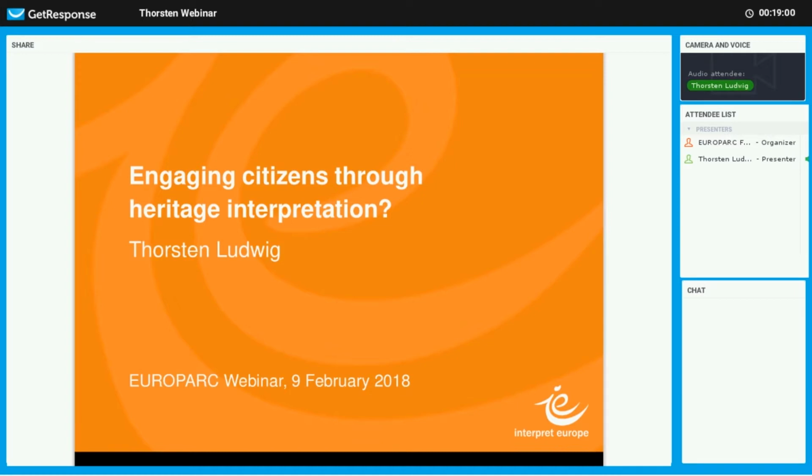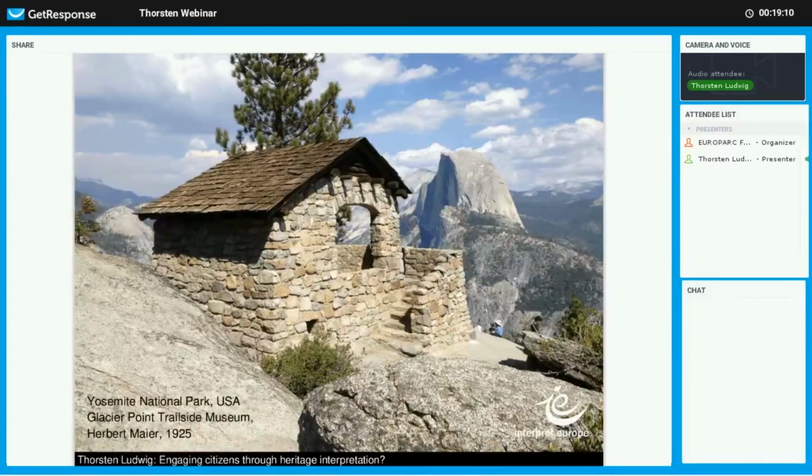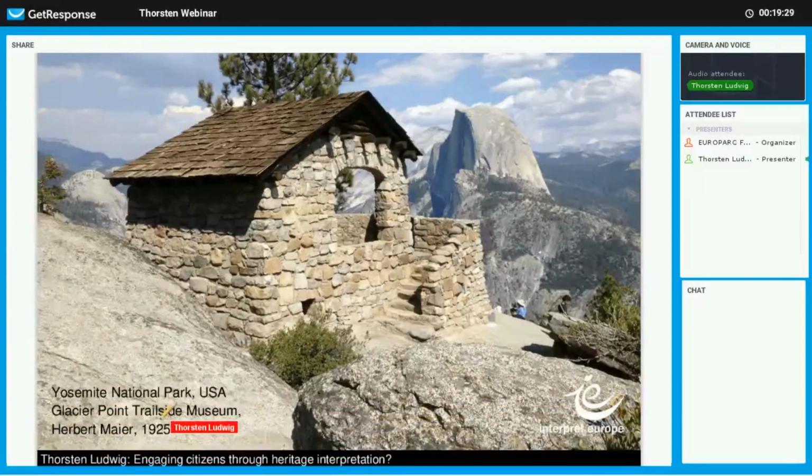And I think to achieve that, we need to think about our role in heritage interpretation. To do this, I introduce just one picture most of you might have seen before. This is Yosemite Valley in California, one of the first national parks. You see this characteristic rock formation in the background, Half Dome, and in the foreground a little shelter. If you look at the caption, it says Trailside Museum.